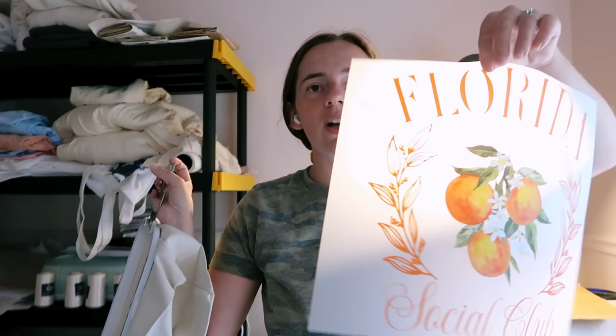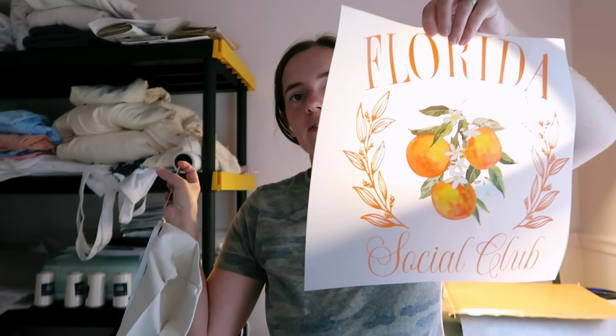So while this is running, the first time I was actually pressing and folding in half and then pressing again the t-shirts that I want to do the next DTF print on, which is going to be the Florida Social Club. So this is just going to go on the ivory shirts. So I went ahead and pressed those.